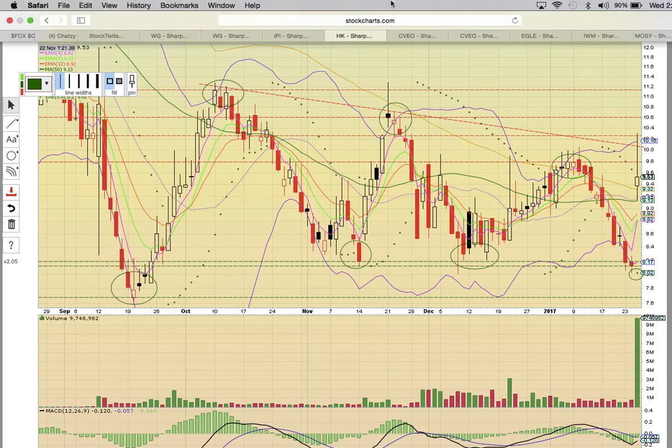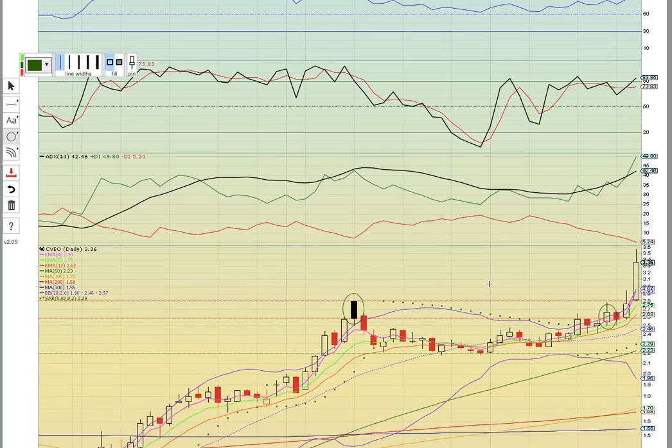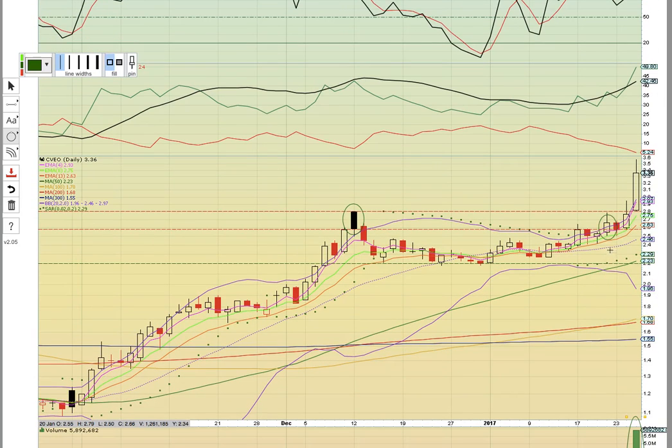Okay, let's look at the next stock. CVEO is another one that we charted when it was breaking out. This day right here on Friday, last Friday, we put a chart out saying, keep an eye on CVEO. It looks like it's breaking out. It had closed above resistance, this December 12th close and the December 9th close. It needed to break above that to signal upside potential, and there it goes.